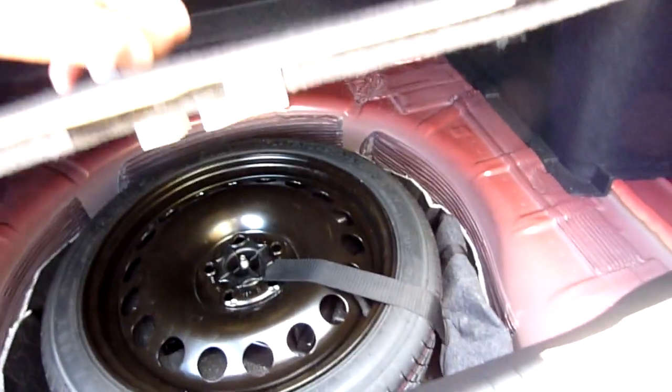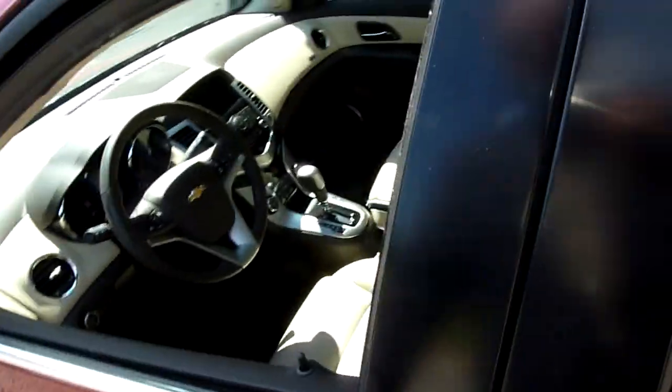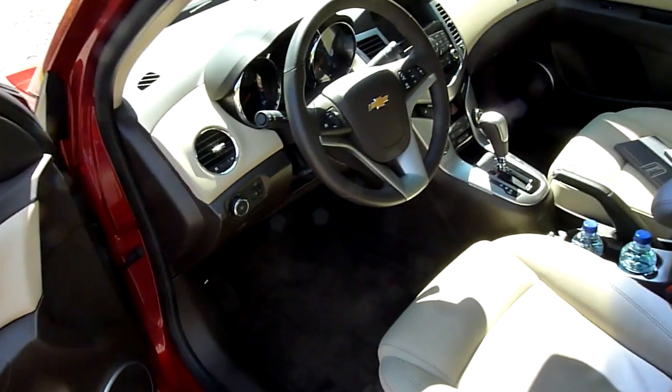I have not noticed any issues. Some people are like, well, no independent rear, but I have not noticed any issues in driving this car and the drivability of it. The Civic is a much louder car. It has the independent in the back, but it's louder. There's more crashing around, and you can definitely feel that.